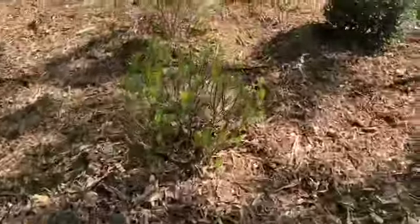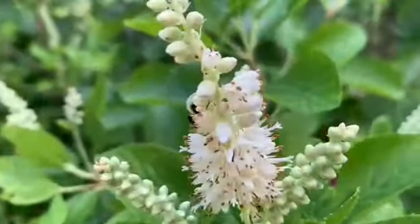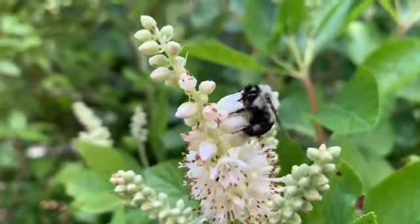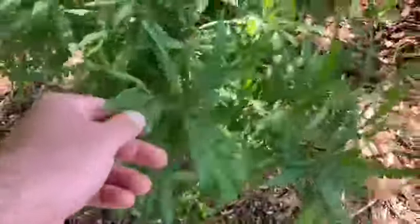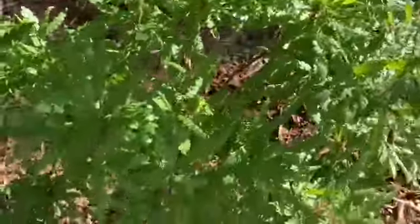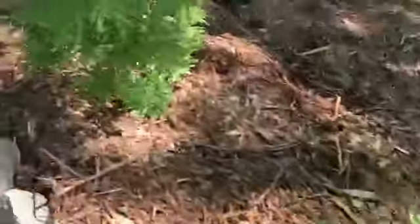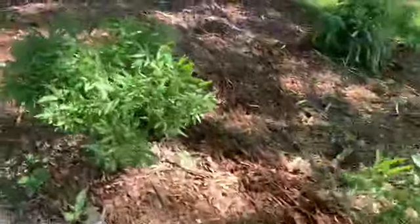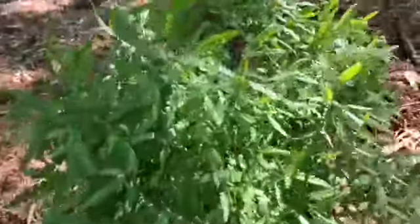Clethra, or summer sweet, is a late-season bloomer that fills our entire garden with a sweet aroma. It's also really nice to have something blooming in late season when much of our garden begins to slow down. Lastly, we have the sweet fern. This naturalizing shrub will spread by rhizomes, making it a perfect shrub for planting on a slope or an embankment. Much like the bayberry, the sweet fern can tolerate poor soils. You can plant along a road or a driveway, in full sun or part shade.